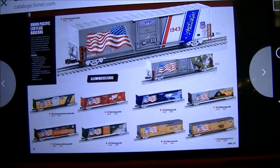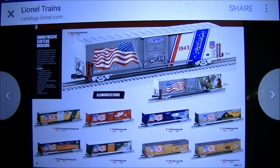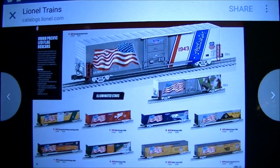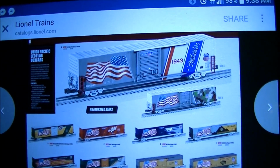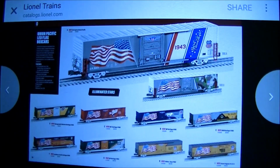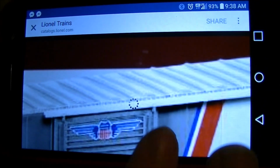Next up are these, the Union Pacific flag car box cars. Now these are really neat because apparently they're going to have LED lights in the stars, so that way the stars will shine on these cars. But while I'm not going to get these, I am looking at possibly getting this one right here. Let me zoom in on it here.